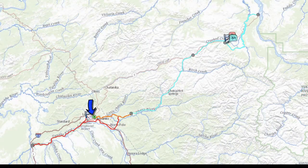Let's look at the route. All the mushers started in Fairbanks and then went to the first checkpoint in Two Rivers, where the 80-mile race turned around and went back to Fairbanks. The 550 and the 300-mile race went to 101, then to Central, and then to Circle at the Yukon River.